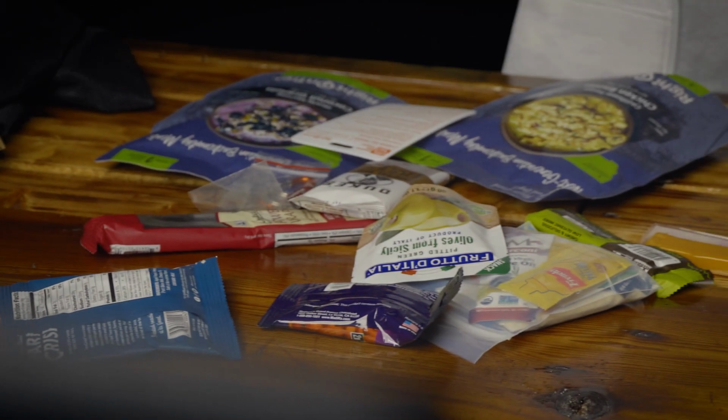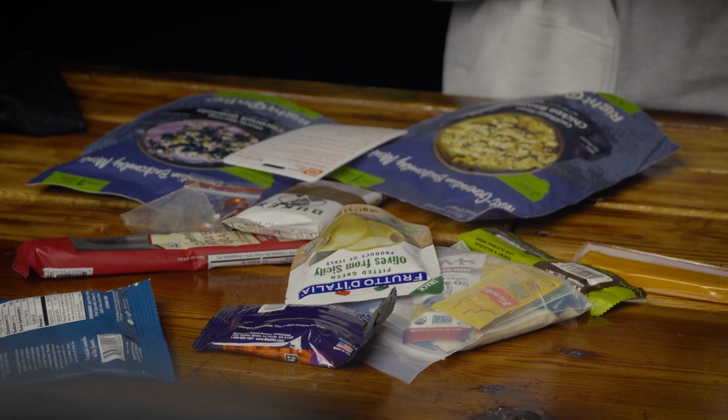You go online, RightOnTrek.com, and you can pick different meals that you want. Like this was their keto option, so they hooked me up with the keto option, so we're gonna dive in and see what they have in their keto option.